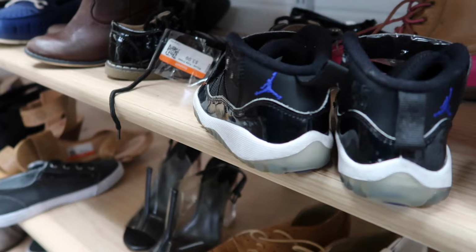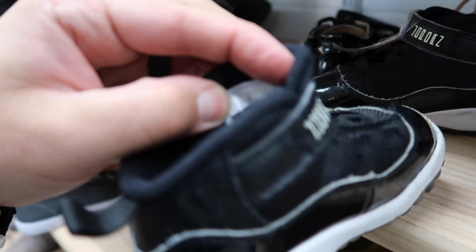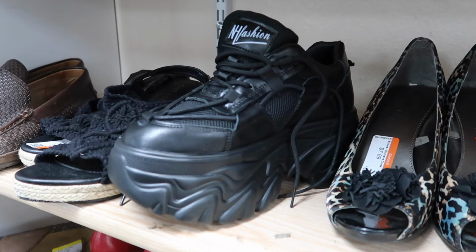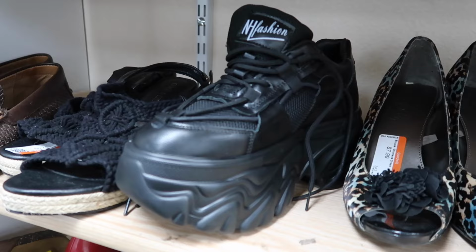The Air Jordan 11s, let's see what size, 6C. So, it still kicks, man, Jordan kicks. Look at that, Jumpman Jordan on the sole. And we're still going, still doing it. I did not even see these right here. Look, NH Fashion, complete. So look what I found.